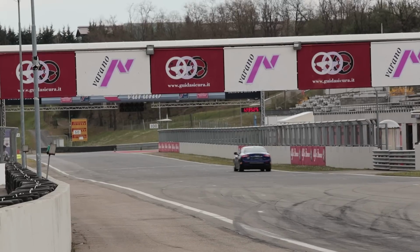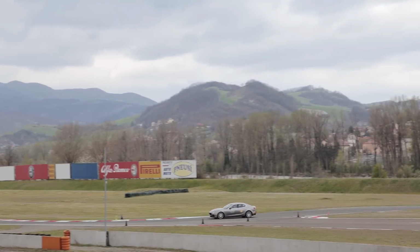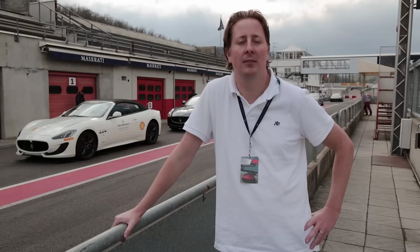My personal favorite car for the sound, definitely the MC Stradale. For the element of surprise, I think the Quattroporte GTS. It sounds good, it drives good, just a little bit big, but get over it.